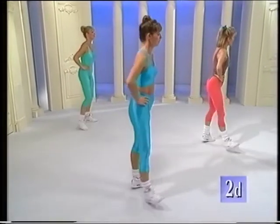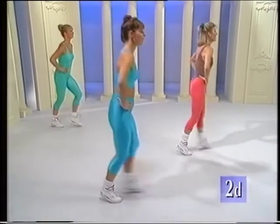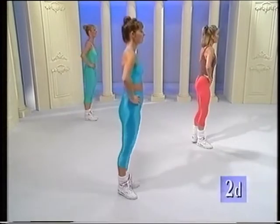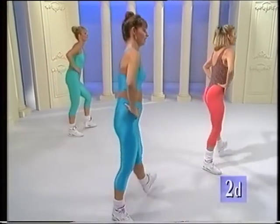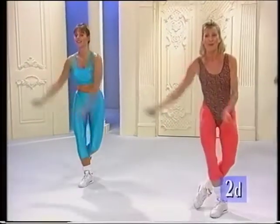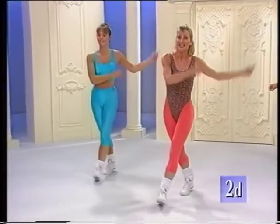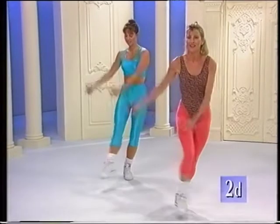Now drop the arms. Grapevine, plie. Back straight. Knee over ankle. Two more. Grapevine. Last one. Grapevine, plie. Good. Shadow step across. Float. Nice and easy. Now swing those arms. Two more.